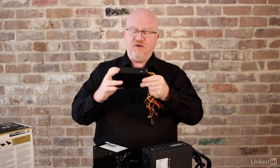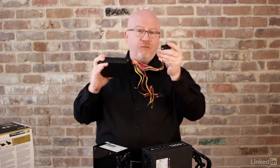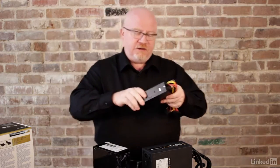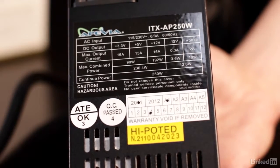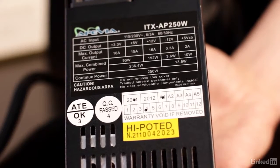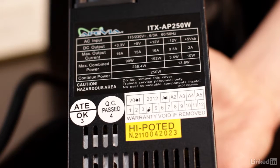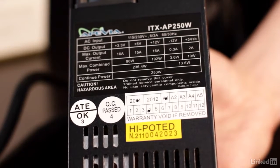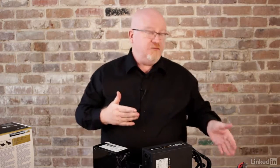To get around that, they create something called rails. Rails are electrical circuitry that isolate different types of power outputs, and that way one doesn't get sacrificed to the other in order to do the best efficiency possible. If we take a look at this guy here, it's a little bit tricky to read, but if you read where it says max combined power, you'll see that the 3.3, 5, and 12 volt, all positive, are kind of separated. And you can see that the total wattage is treated separately from the minus 12 and the plus 5 volts on the other side. So we've got 236 watts on one side and 13.6 on the other. That is telling us that this particular system is a two-rail system.